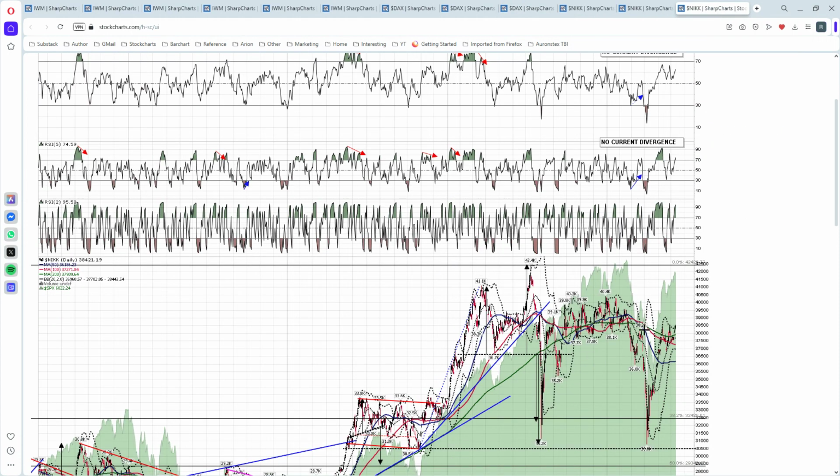Nikkei. I was commenting that if IWM actually makes the target to the upside, then this has got a shot at reaching a retest of this high here at 42.4k. I posted the bull scenario yesterday, and we will see. Obviously, there have been some developments.